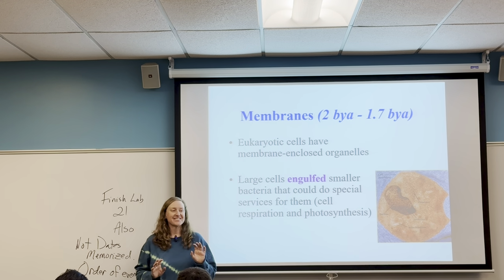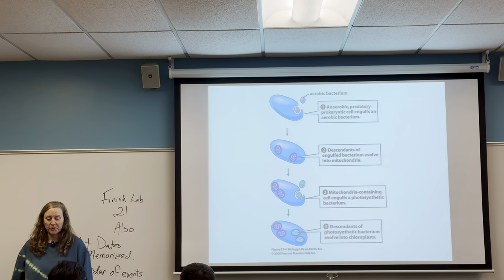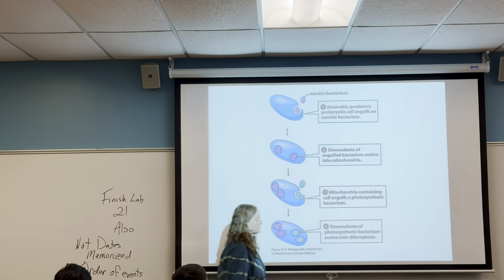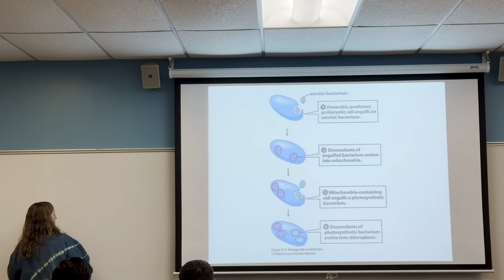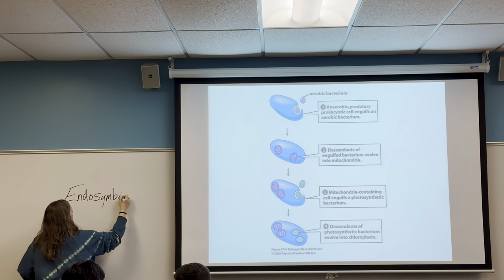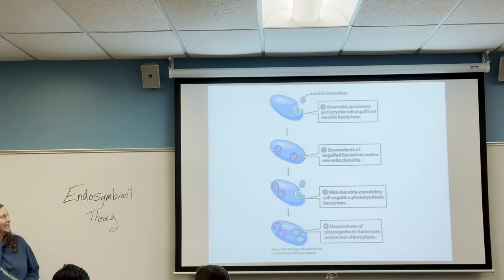Let's talk about how this may have occurred. So what they believe happened is what is called endosymbiont theory. This is an example. You have the illustration of endosymbiont theory. Probably write that down. Endosymbiont theory says that we have a cell that is a predator cell.